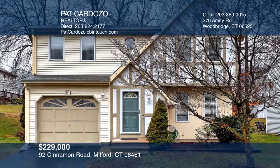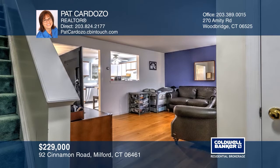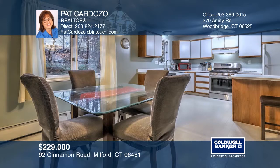Rarely available Forest Glen Association townhome, three bedroom, one and a half bath with attached one car garage in a lovely income restricted community. Ideal starter home with a great layout and a charming yard.